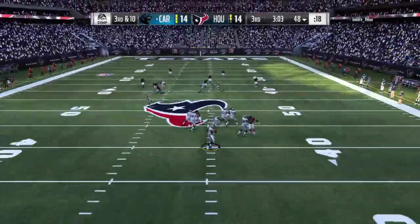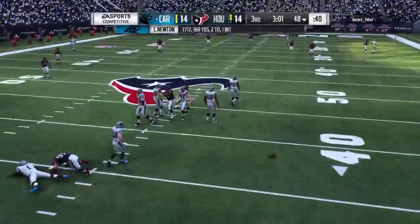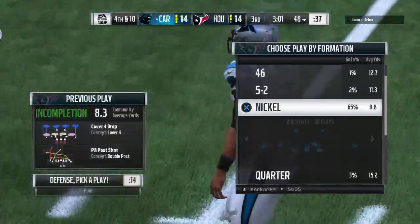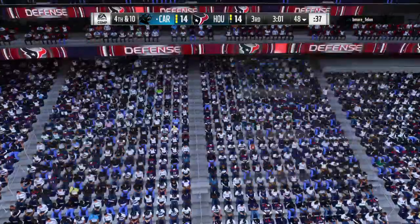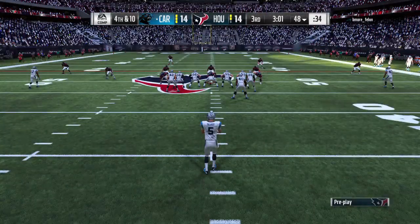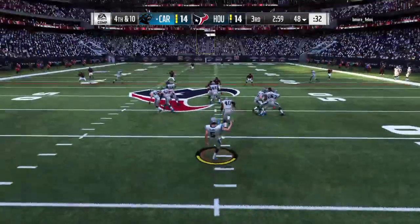Off play action, Newton. And he'll be hit as he releases it, and that'll fall incomplete. Oh, that's got to frustrate him a little bit because they nearly got to him there, and it would have been the first sack of the game. Instead, they're able to influence the release, and they did force the incomplete pass. Here's Michael Pilardi now as he'll kick it away for the second time.